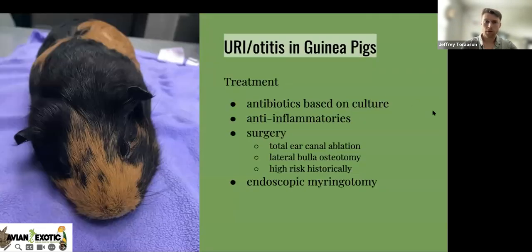And then moving on to treatment. So you can see this little guy does have some head tilt here. So ideally antibiotics based on culture, but that can be really, really difficult. And obviously you want to be good antibiotic stewards, but this is one where it's so common that getting them on a tier one antibiotic can be very helpful along with an anti-inflammatory and can lead to resolution of symptoms. Again, if you can get the culture, it's ideal, but there are situations where that can be challenging, and an antibiotic can be very helpful.